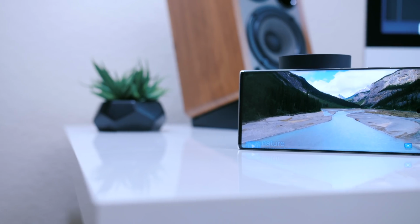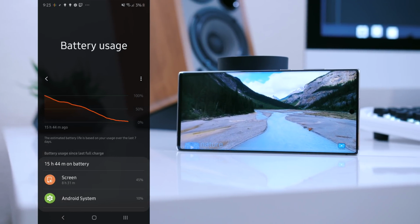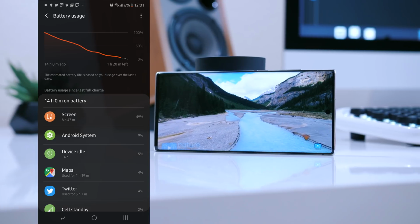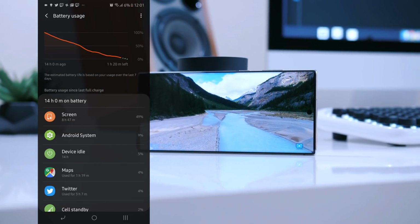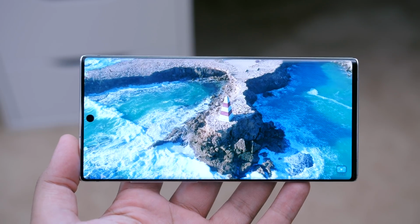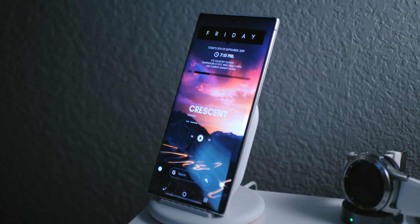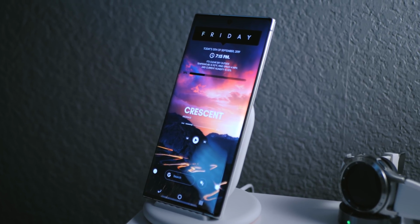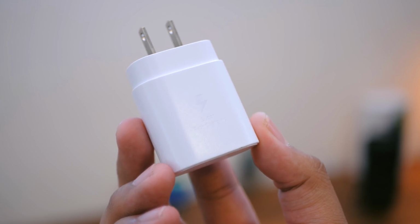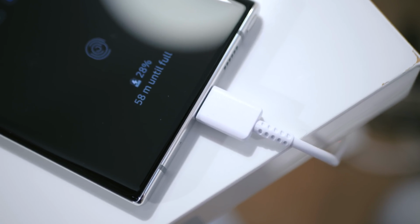Battery life on this phone is excellent. I've gotten anywhere from 7 to over 8 hours of screen on time with heavy use, and on a super heavy day of use, I hover around 6 to 7 hours. So either way, the battery has proven to be very reliable for power user type usage. In addition to that, charging is quick and convenient. It's convenient with wireless charging and quick with the included 25-watt adapter and cable, and on top of that, there's support for charging with a 45-watt adapter.